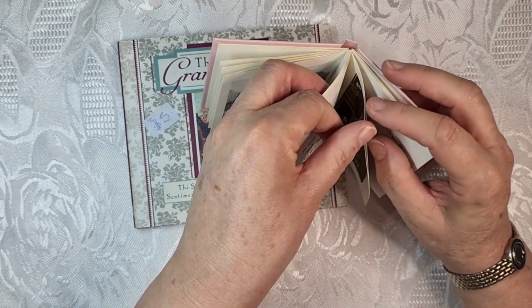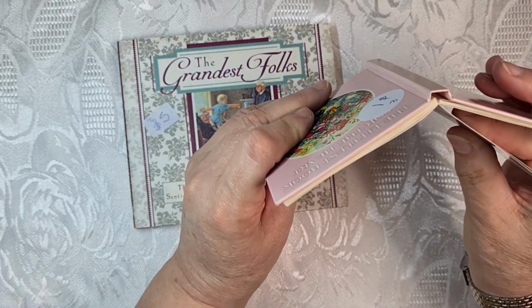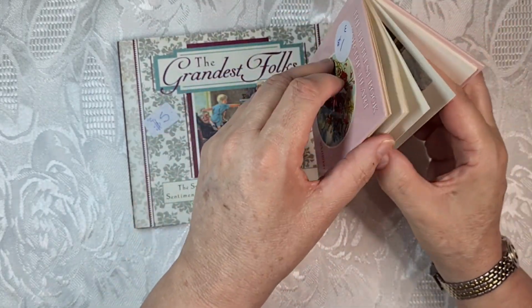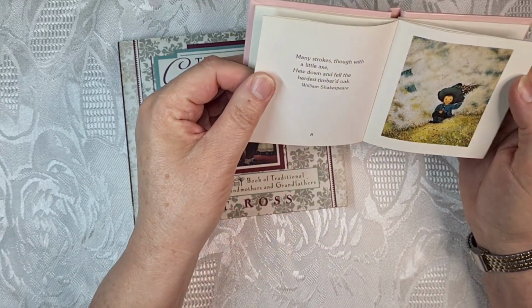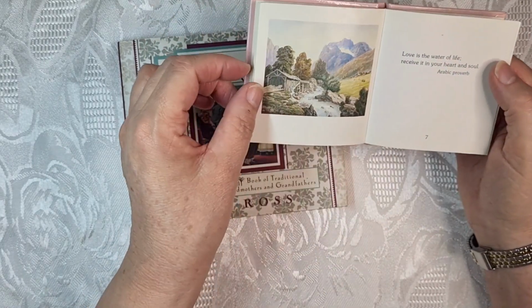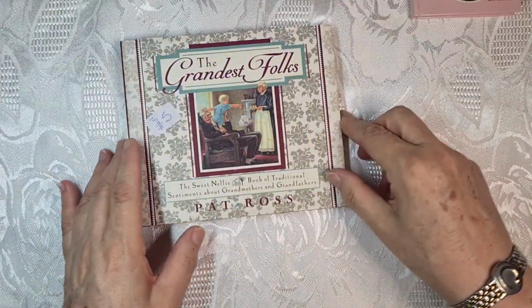All the pages are folded over and then glued in that end. So lots of cute images with little sayings. Yep. Very pretty dollar. You can't go wrong with a dollar.